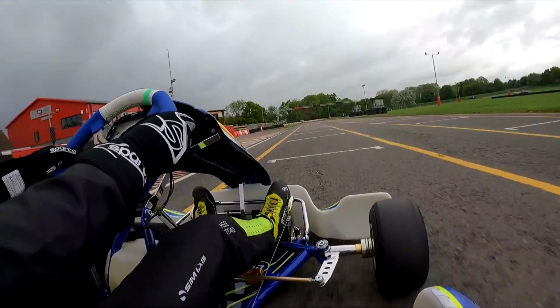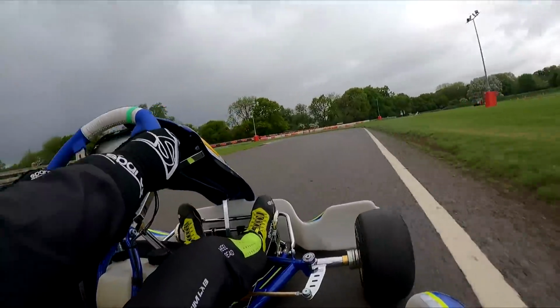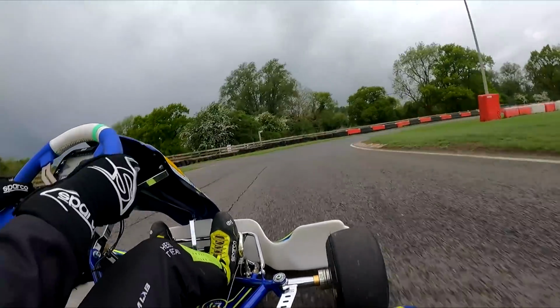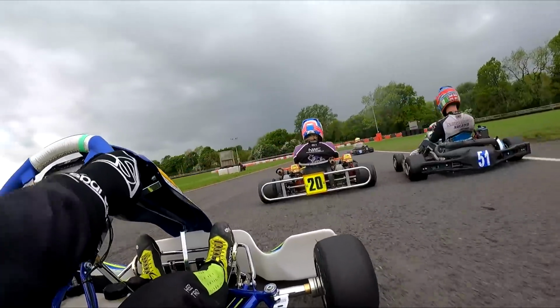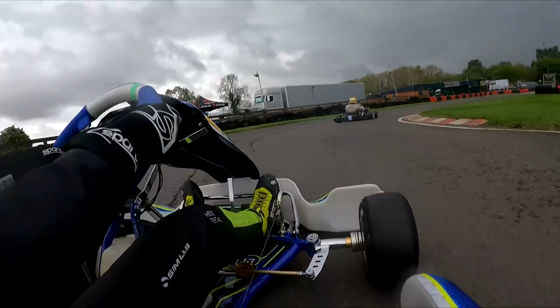And fairly consistent couple of sessions here. Through turn 1, a little bit wide there. And you see there's still some damp patches lying about. A bit more traffic at this point here. So going to go up the inside of 2 drivers here.